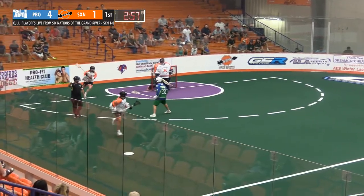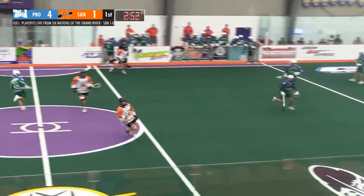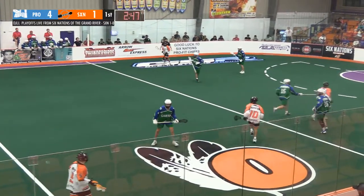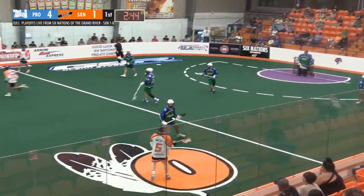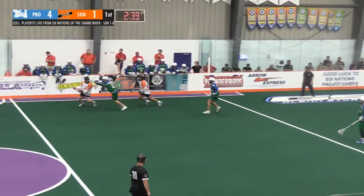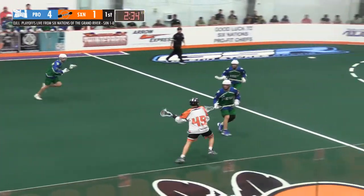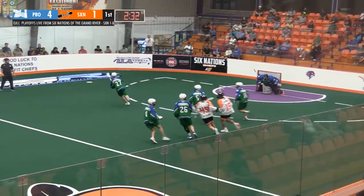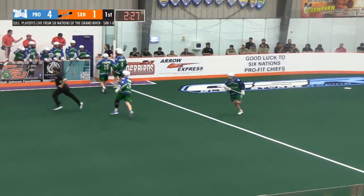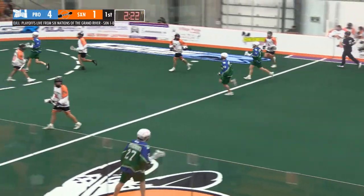Peterborough bench doesn't love it, but they'll get a brief power play here at the end of it. Good save by Thompson on Rude. That was a pretty good look. I think Peterborough maybe lost out a little bit of power play time with a differential between the shot and game clock. Still a good look for Rude as Ricky controls now for the Arrows.